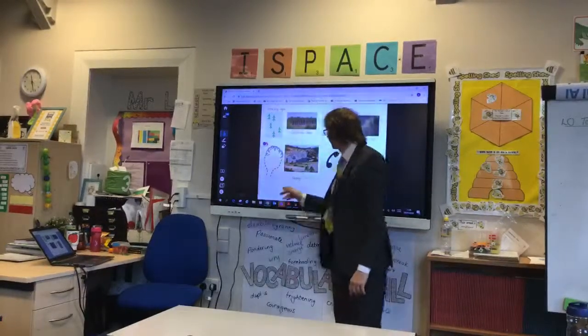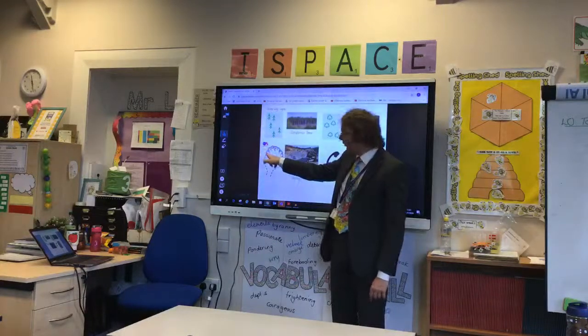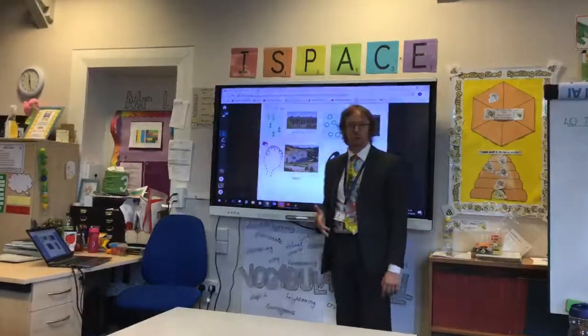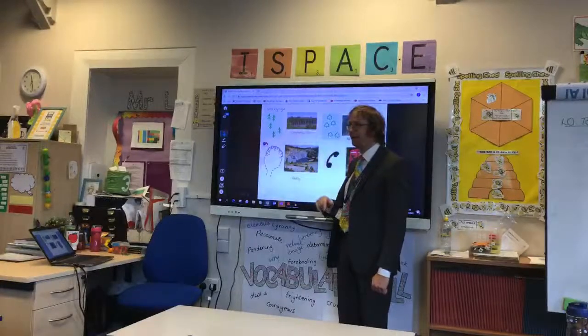Couple of other areas. This symbol shows me a quarry. Can you see the rock shape being dug out? A quarry is where land is dug out to take rocks. And you often end up with these pools of water at the bottom, and they look quite appealing, don't they?